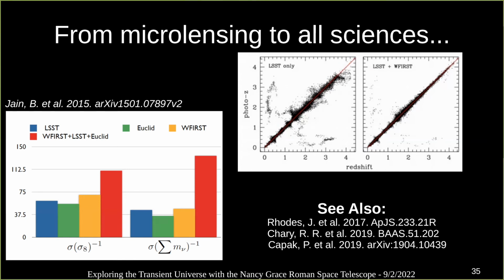One of the main reasons for this is that by combining all of the datasets, we address a lot of systematics that are individual to each mission. You can also see work by Rhodes, Shari, and Sapak that displays similar results.